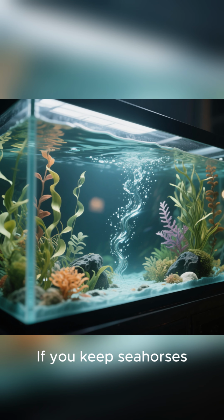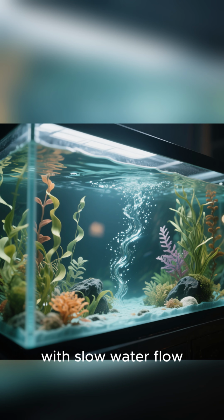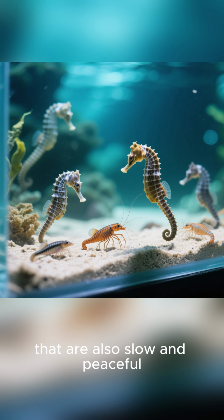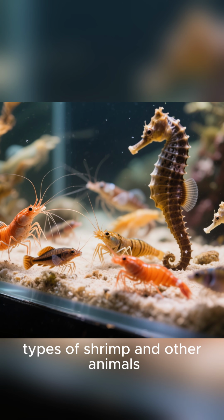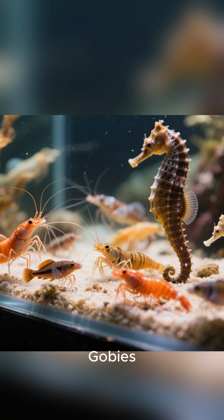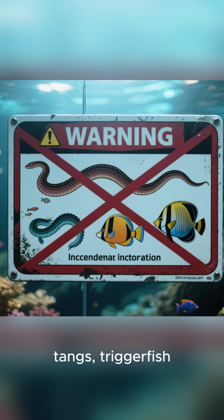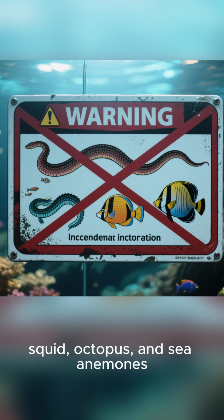If you keep seahorses, their tank needs to be calm with slow water flow. Seahorses are slow eaters, so they need tank mates that are also slow and peaceful. Good tank mates include many types of shrimp and other animals that live on the bottom. Gobies can also be good friends for seahorses. It's best to avoid eels, tangs, triggerfish, squid, octopus, and sea anemones.